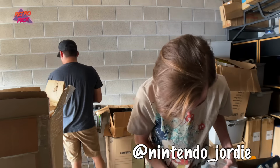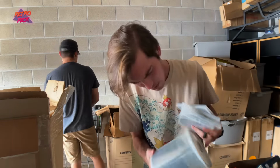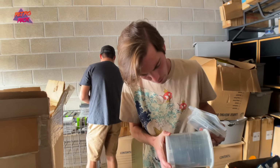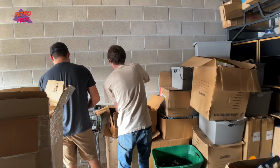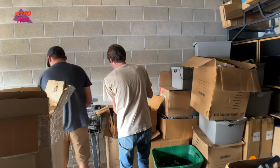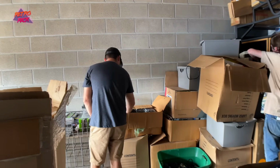I don't even know how we want to go through all the boxes, but I think there's probably more boxes than we're even realizing in that. That's why I'm thinking, I bet there's SNES, there'll be NES stuff in the bottom of that. I'd love to get some of the better looking ones for my collection.